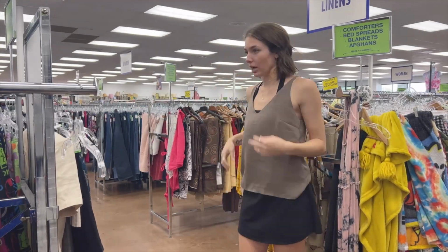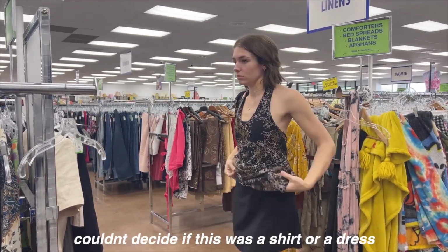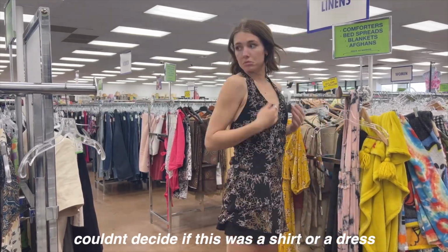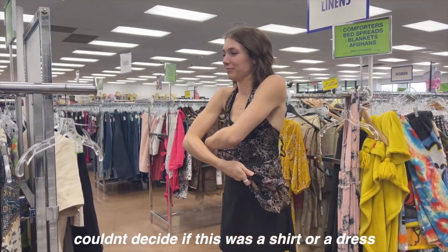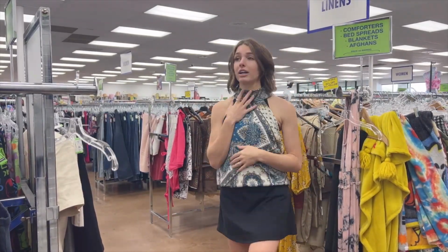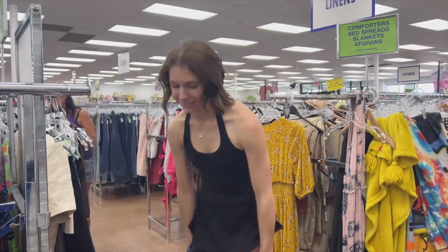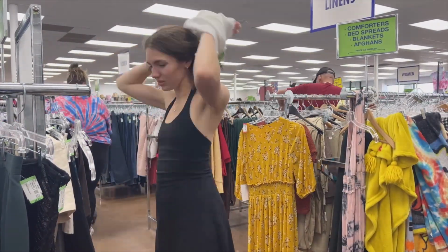Also, prices at the thrift store have gone up. Everything that I was trying on was at least $5 or more, even plain basic tank tops that used to be like $1.50 or $2. I think this might be a Goodwill thing specifically because I've noticed it at Goodwills but not necessarily other thrift stores. I still picked some things up, but I was kind of surprised by the prices.